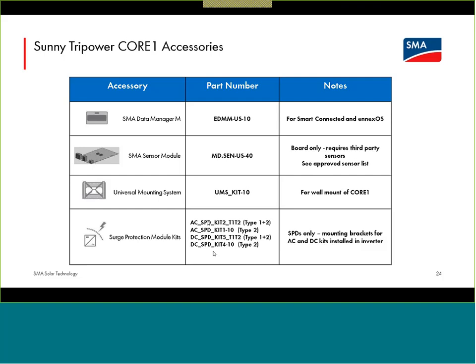So for the AC side, it's just a small cardboard box with the 4 SPD bricks. The DC side kit is actually 9: 6 positive, 2 negative, and a ground. So there's 9 in the DC side and 4 in the AC side, but that's all it is, just the SPD bricks. The universal mounting system is an SMA mounting bracket for the CORE1 for really just wall mount, so that may be of use depending on how you're using this and where you're placing this. If you're popping it in place of an existing wall-mounted string inverter, definitely could be useful.